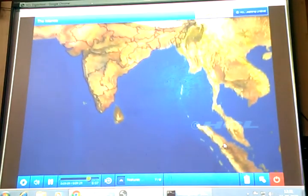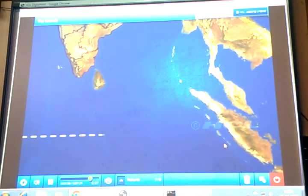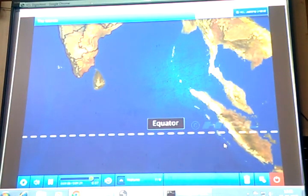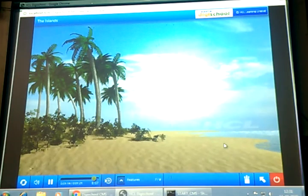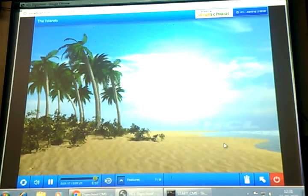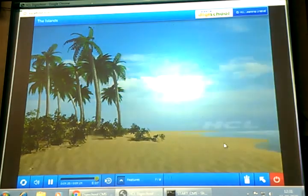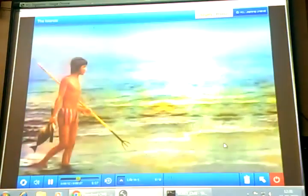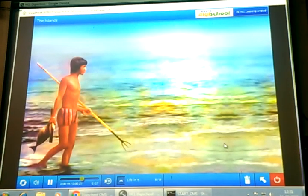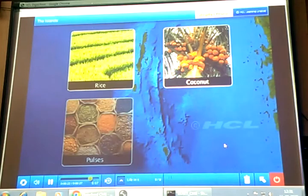As these islands lie close to the equator, they experience an equatorial climate. However, the cool sea breeze keeps the islands pleasant. Most inhabitants of the Andaman and Nicobar Islands are tribal people who pursue hunting and fishing as their major occupations. The main crops grown here are rice, coconut, pulses, and sugarcane.